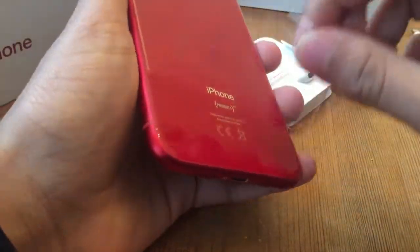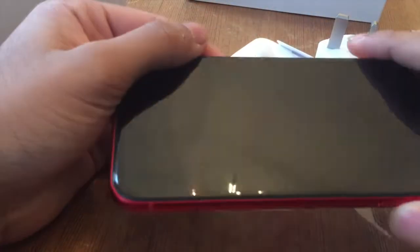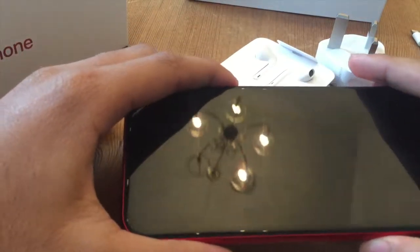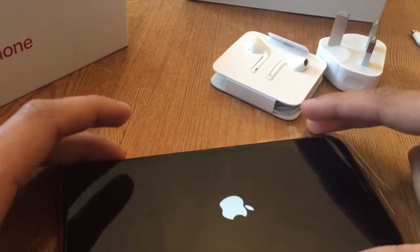However, the front camera has all the features of the iPhone 8 Plus or the 10 or the 10s or the 10s Max. So we also have Animoji and Memoji here on the XR, and that's not a massive feature, but it's still a nice feature if you ask me.